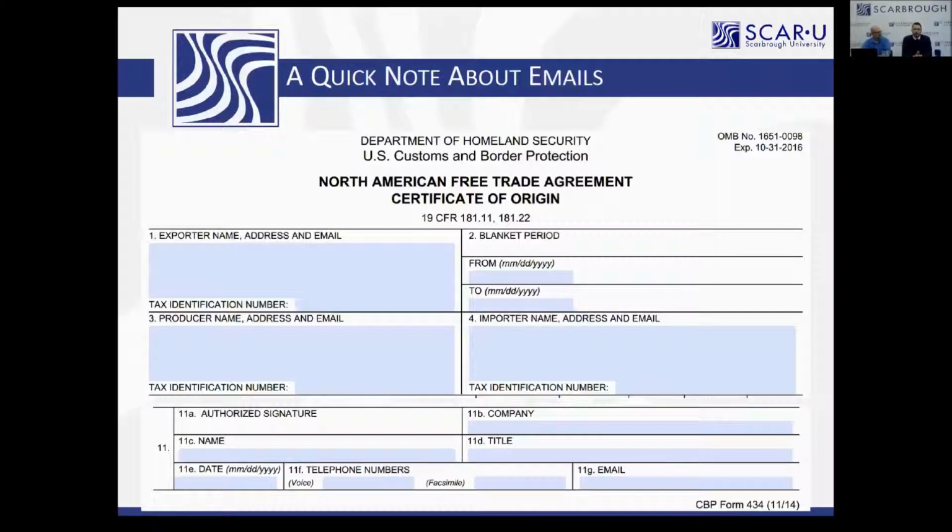So I wanted to take a moment before we got going to stress this again. We put on a seminar this past fall where we touched on this. But if you notice, the new NAFTA form was valid towards the end of last year, but it became mandatory as of January 1 of this year, to make sure that in boxes 1, 3, and 4, the word email is included now. And that little thing will hold up a shipment if you don't have your emails.